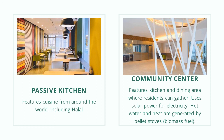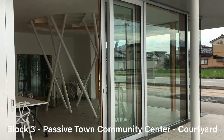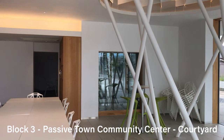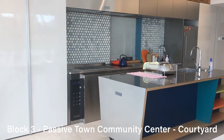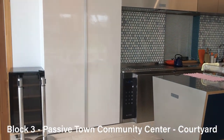The community center is a gathering place for residents and other community members. It also has energy-efficient appliances such as solar-powered lighting and electricity and hot water, and heat generated from pellet stoves that use biomass fuel. Here we are looking at the Passive Town Community Center located in Block 3. This has a community kitchen which is open to anyone that lives in the complex or to members of the local community. We also are taking a look at the courtyard that is right outside the front door.